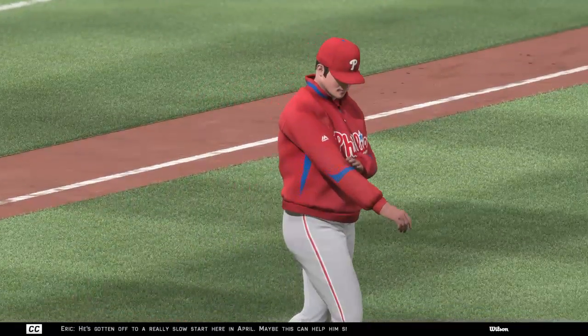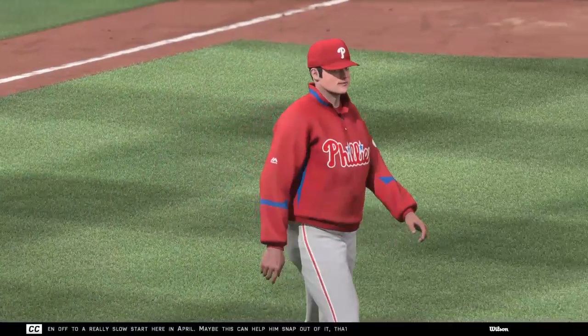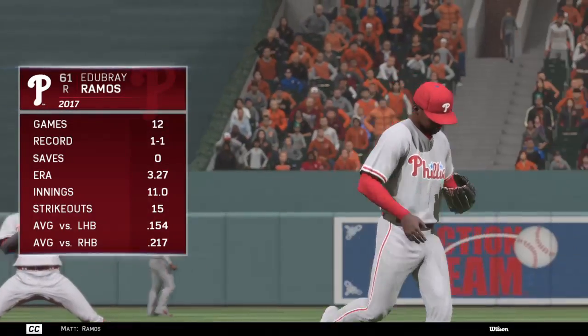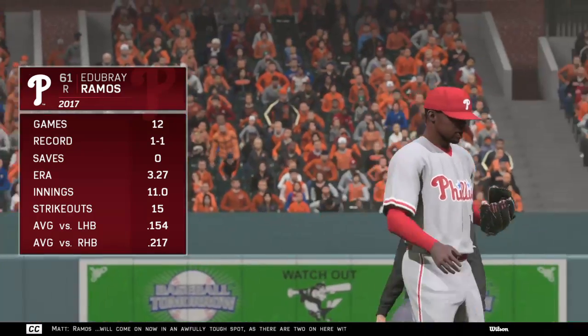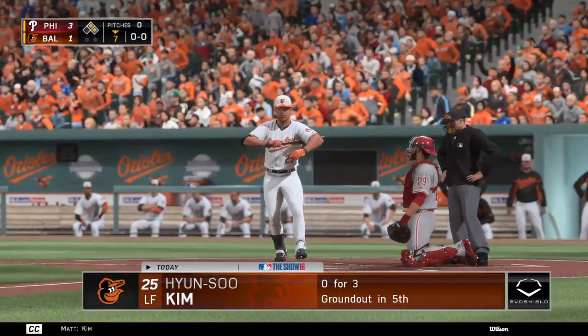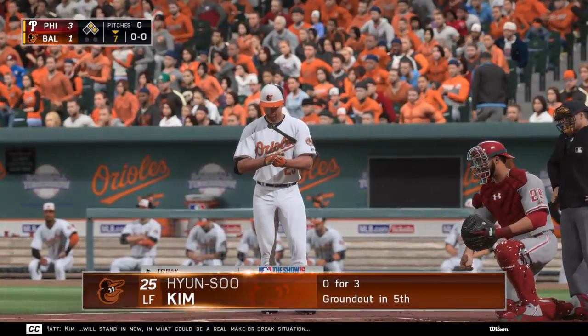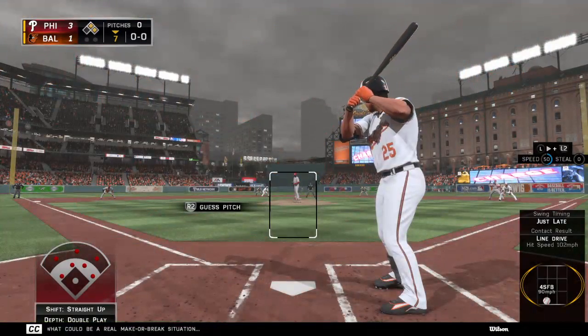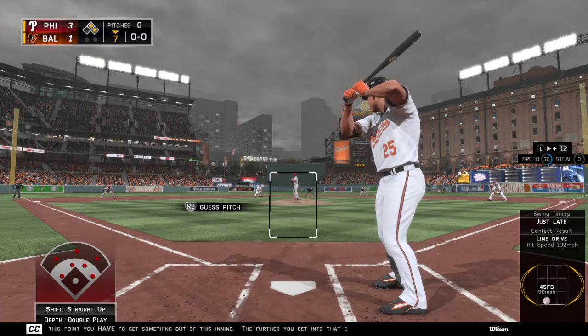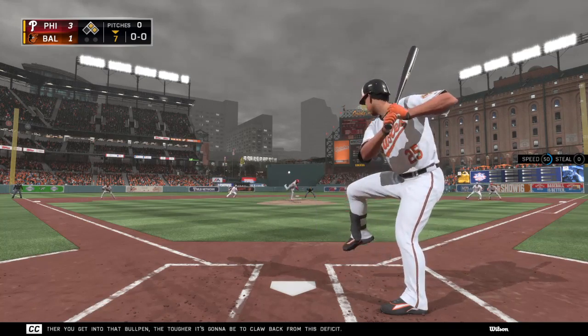He's gotten off to a really slow start here in April. Well, maybe this can help him snap out of it. That's a sharp single there. Ramos will come on now in an awfully tough spot as there are 2 on here with nobody out. Kim will stand in now in what could be a real make-or-break situation. And you think at this point you have to get something out of this inning. The further you get into that bullpen, the tougher it's going to be to claw back from this deficit.